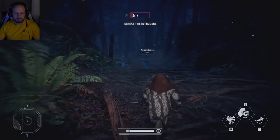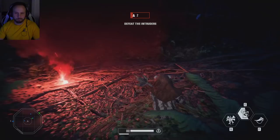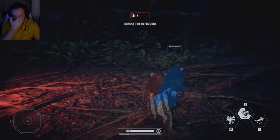Oh, this is it. This is right here. Those are Wookiees. We found the little flare that popped up there. I think we found the spot, right? This is the spot where it lands, right? I think so. All right, well, I'm just going to wait here, then. Oh, they're coming. There's two left. Yeah, those are the only two left.